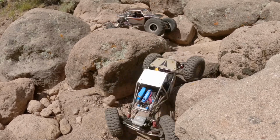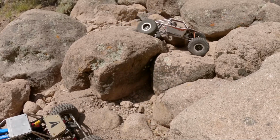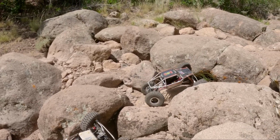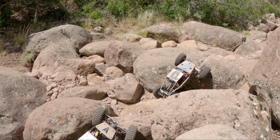Cameron's got Reefs Smart 900 servo in the rear. What's your front servo, Cam? The 900 Smart. Nice. He's got dual 900s in his car. I've got a 900 in the front of my car, and then I've got a 777 out back, so I've got the direct power Reefs in the back of mine.